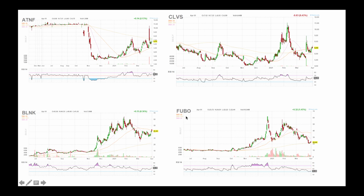Next is FUBO. Same story here. Stock has come all the way down. It's got a high short ratio, and relative strength index is 33, which is pretty low. So I would buy the stock here. I would wait for the stock to make its way up, and take it from there, and hope for the shorts to squeeze out in the meantime.